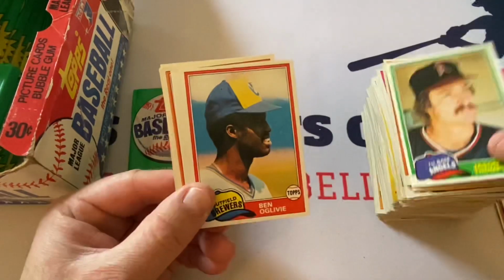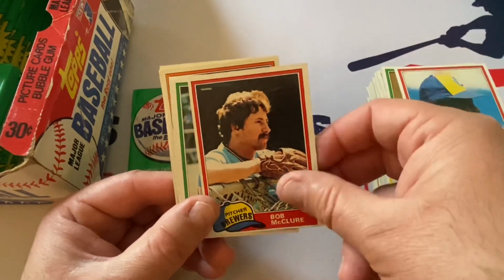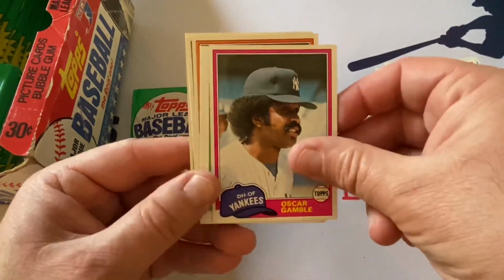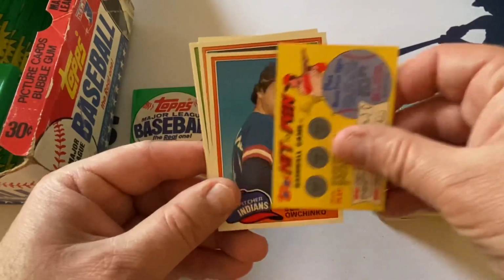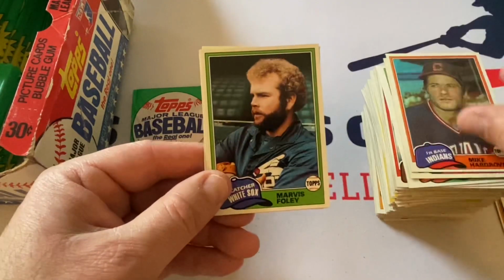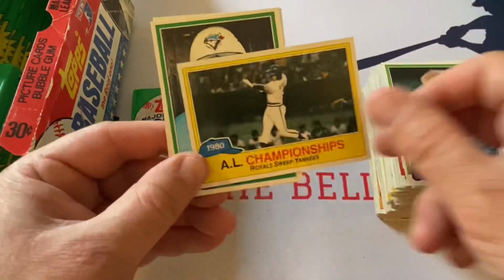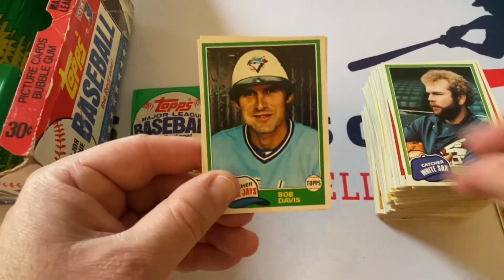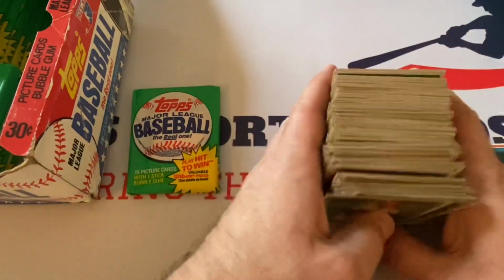Okay, Jason Thompson, Ben Ogilvy. I should probably move this pile out too. Bob McClure, Warren Cromartie, Gary Lucas, Oscar Gamble. Love it. Frank Pastore, game piece, Bob Ochinko, Mike Hargrove, Marvis Foley. Every time I see that White Sox, I'm waiting for it to be Baines. AL Championship, Royal Sweep Yankees. Let's put that one aside too, just so we have that. Bob Davis, and then Larry Christensen. Let's get this pile out of here and start a new one.